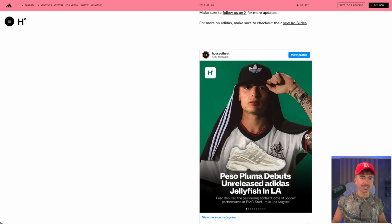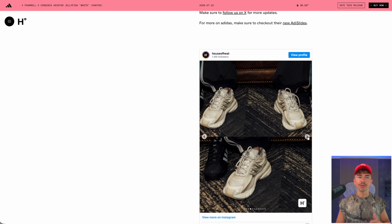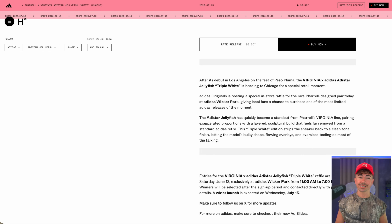We had the LA ones, we had the Vegas ones. That was pretty cool. But this triple white one, that was Chicago. The global release through Adidas is confirmed. Maybe a couple other retailers will hold raffles on July the 15th. Let me know if you're after these.